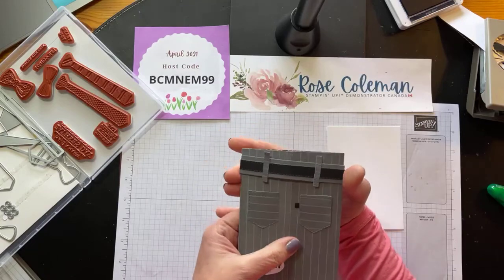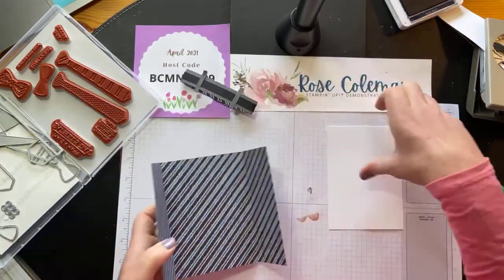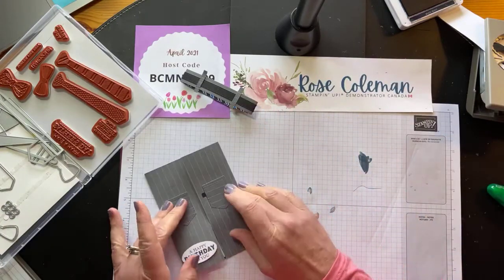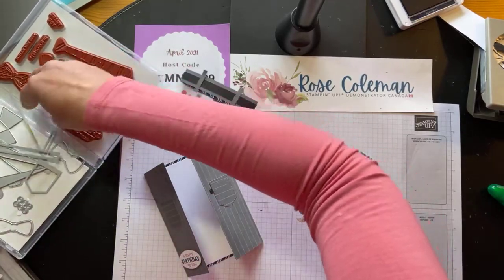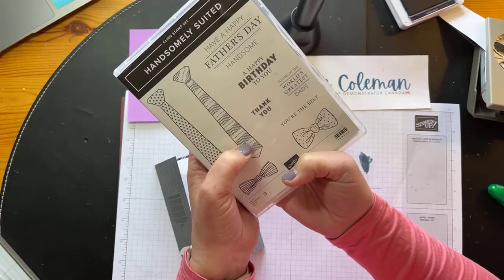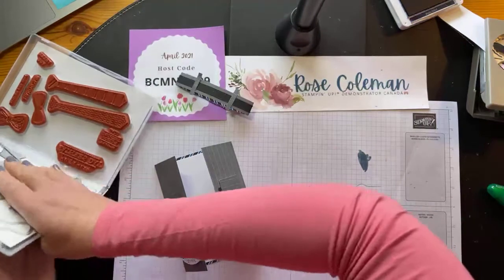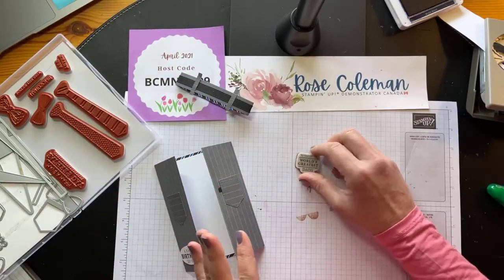So we're going to just slide off the belt, open up the card, and then this piece of basic white is going to sit in here. And then you can put your other greeting. So it says happy birthday to you. And you can say, what else is in here? To one of the world's greatest dads, you're the best. You know what? I'm going to do that. I'm going to do to one of the world's greatest dads, you're the best.